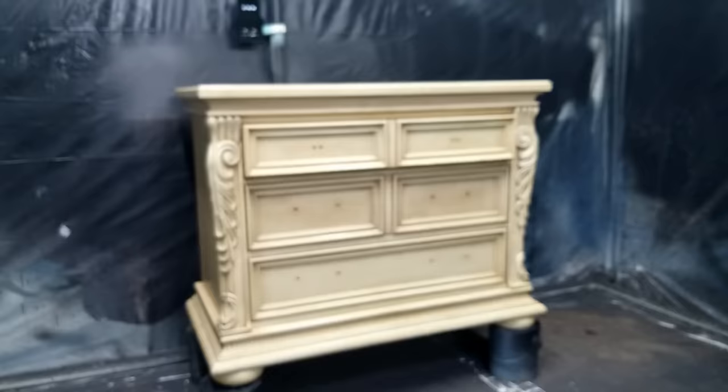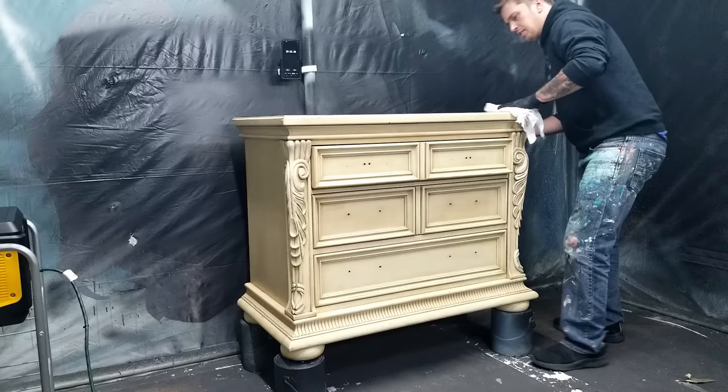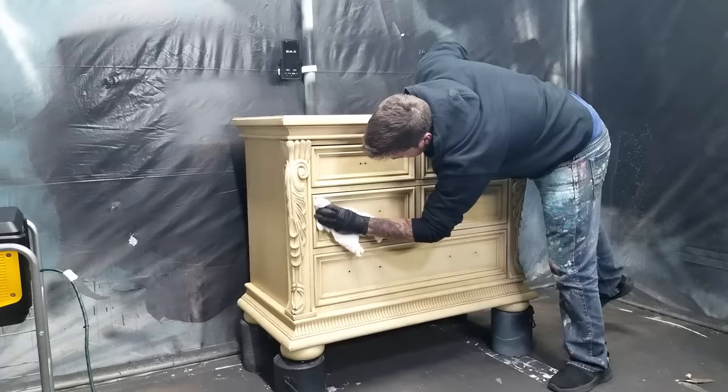Alright, I got it wiped down. Toasty's job is done. Next, I'm gonna use a rag to give it another wipe down. This just ensures that I don't have any leftover residue from the TSP wipe down. Sometimes the TSP loosens up stuff and leaves a little bit behind, and it's always a good idea to give it a second wipe down to make sure that you're not leaving any of that grime behind before you paint it.